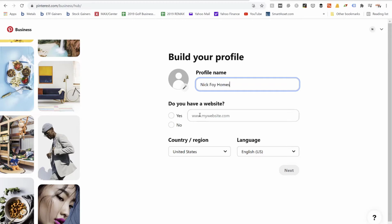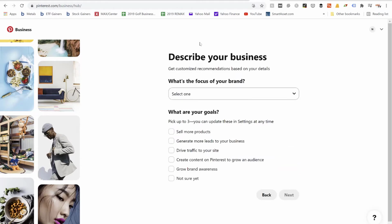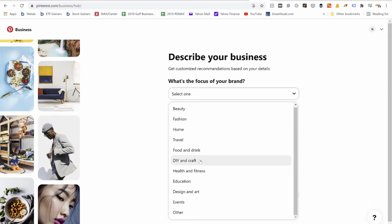Do I have a website? I can go ahead and type in my website if I have one. For right now, I'm just going to check no. And then we've got country, region, English, US. So click next. Describe your business. What is the focus of your brand? So let's see if they have real estate.